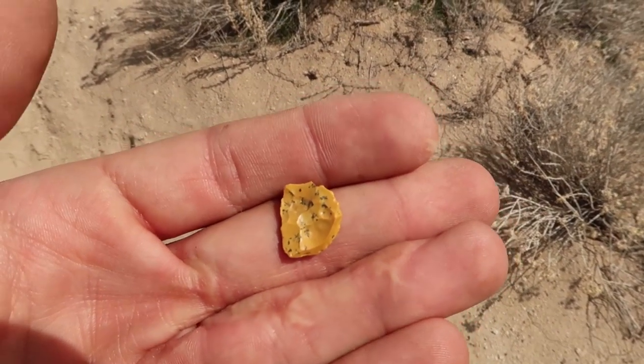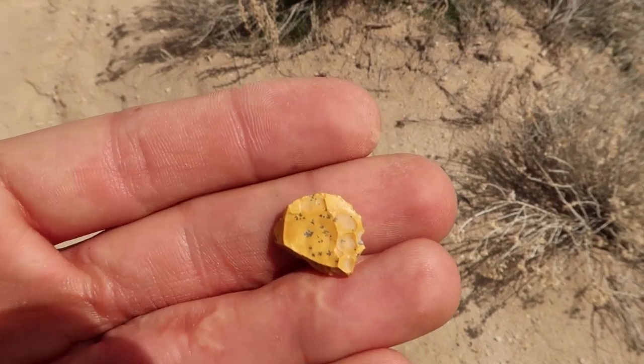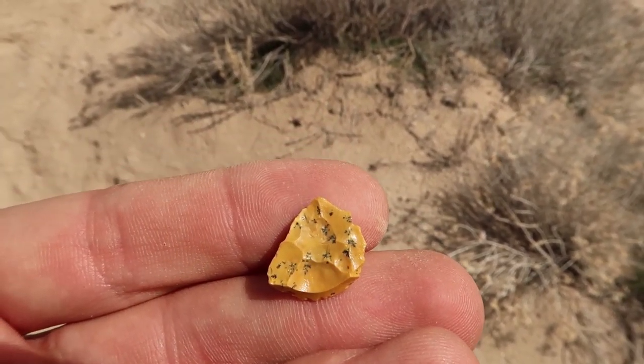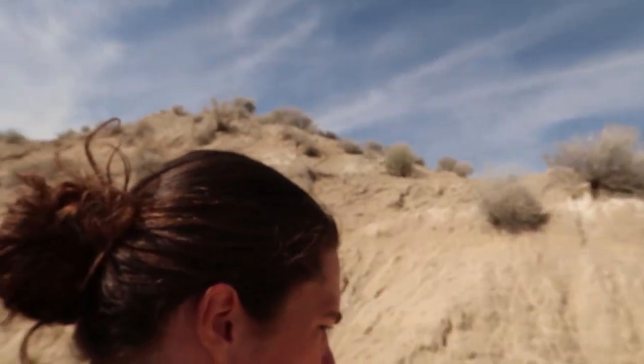It might also be a volcanic rock. It also looks like it's got little marks from flint knapping, like the Native Americans when they made arrowheads and whatnot. But I'm gonna keep looking around. I'd like to find some sort of fossil, considering this was underwater at one point.